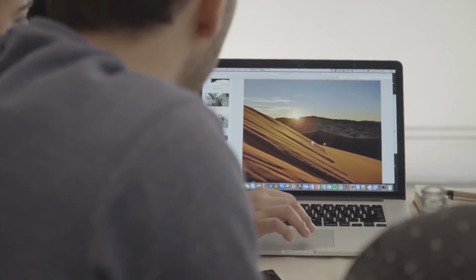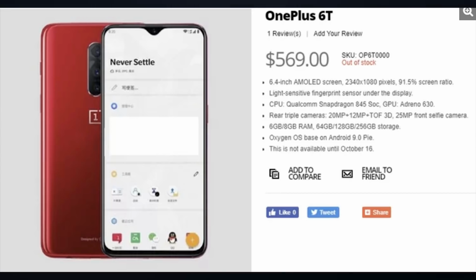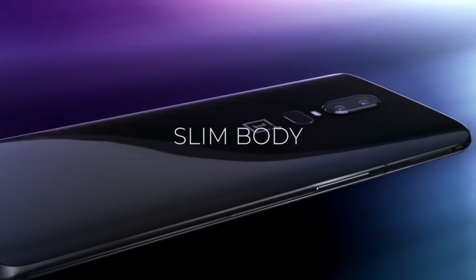OnePlus told CNET it wanted to include the feature on 2017's OnePlus 5T, but the technology wasn't ready at that time. According to a Giztop post, the new phone will feature a 6.4-inch screen with a 2340 by 1080 resolution, with just a water drop notch at the top instead of a full-fledged notch. The OnePlus 6T will offer a screen-to-body ratio of 91.5%. As with the 6, the 6T will feature a Snapdragon 845 processor and either 6 or 8 GB of memory and 3 different storage options.